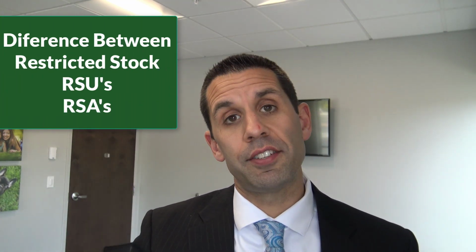So what's the difference between restricted stock, RSUs, and restricted stock awards? It really usually depends on the type of company you're working for. So if you're with a publicly traded company, they usually have restricted stock because there's a market readily available for trading. If you're not with a publicly traded company, usually they're doing RSUs because you just can't trade that on an exchange. And then the RSAs, which are the restricted stock awards, we see those more on the startup side.